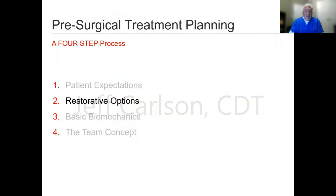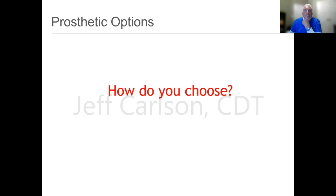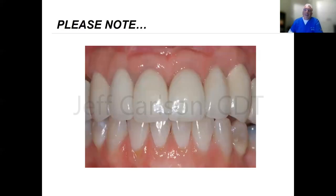So now that we know the expectations, what we need to start thinking about is, what are you going to make? So our restorative options. Let's tap into this a bit here. How do you choose what type of prosthesis you are going to make for a patient? If you're doing a single unit, that gets pretty easy then. But some of these cases can be much more complex.